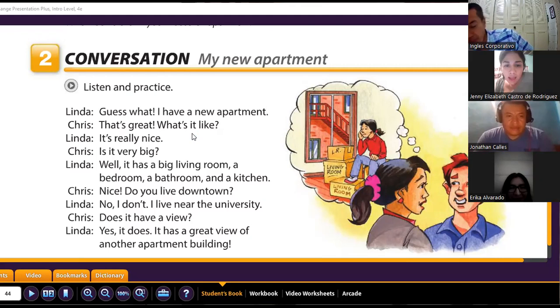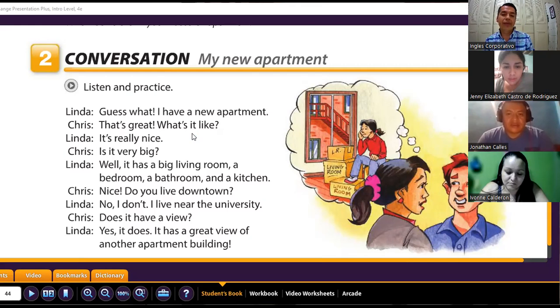I have a new apartment. That's great. What's it like? It's really nice. It's very big. Well, it has a big living room, a bedroom, a bathroom, and a kitchen. Nice. Do you like downtown? No, I don't. I live near the university. Does it have a view? Yes, it does. It has a great view of another apartment building.